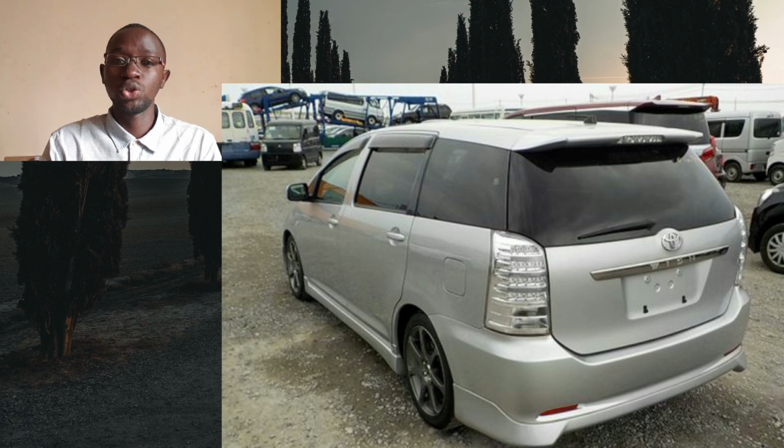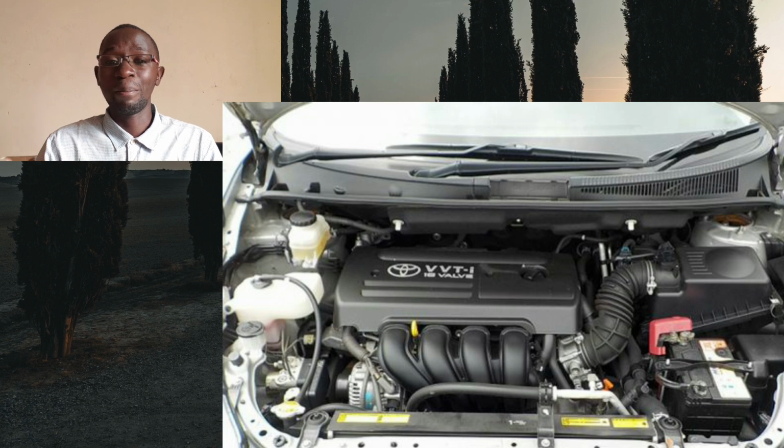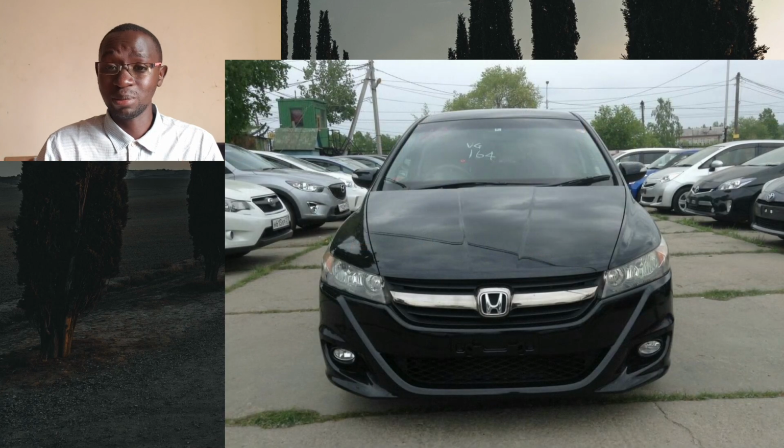Which one will you go for between these two? Do let me know your thoughts in the comment section. My personal pick would be the Honda Stream, but if I was on a tight budget, I would without a doubt go for the Toyota Wish.